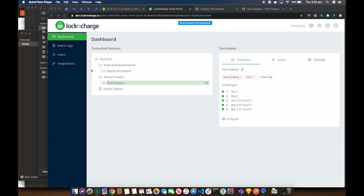In order for the desired workflow to be achieved, the Cloud Portal administrator will need to set some basic configurations so that the integration can find the correct fuel tower and reserve the correct bay. Here, I'll select a fuel tower that has been pre-filled with suitable devices by the IT department.